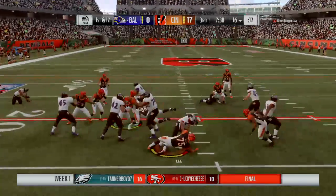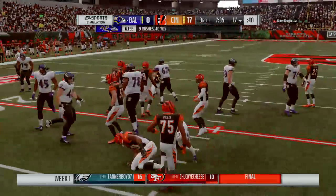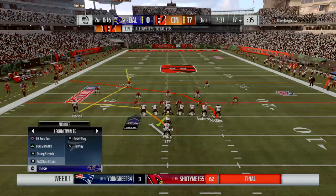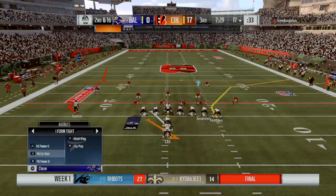And they'll try the ground game here with the running back. And nothing doing. He's immediately taken down at the line of scrimmage. Officially no gain on the play, and it's second down.